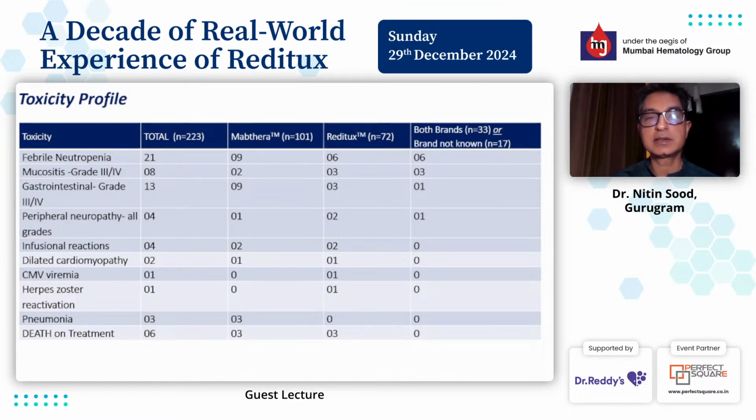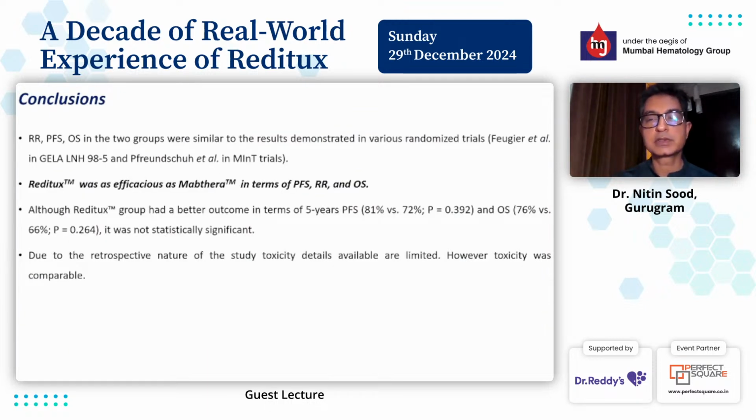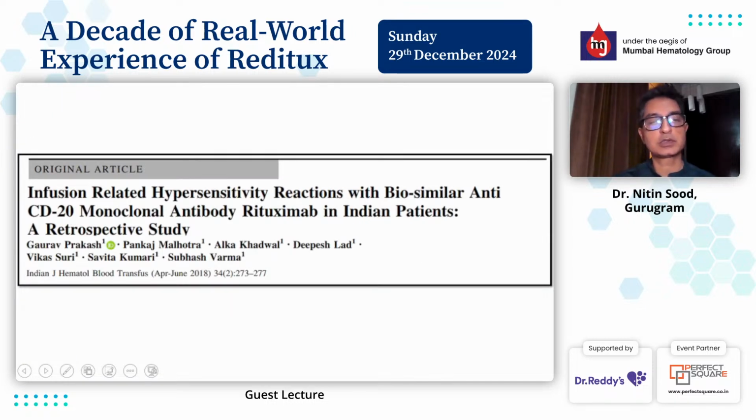And so the toxicity profile, fortunately, not a very toxic drug, and comparable toxicity between the originator drug and the generic one. So in conclusion, this study said the progression-free survival and overall survival in the two groups was similar to the results demonstrated in various randomized trials, which have only looked at the originator rituximab. It was as efficacious as MabThera. Obviously, the cost advantage makes it a much more attractive option for us in this country. And although there was a slight trend to improvement, it wasn't statistically significant. It was a retrospective study, so should be interpreted with caution.